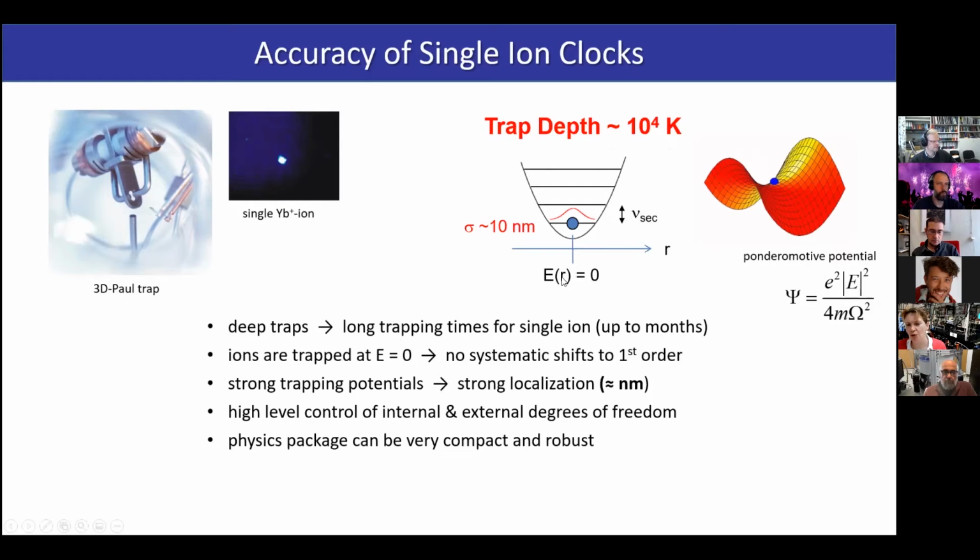The ions are always trapped at E = 0, so that at first order gives us no systematic shifts. Thanks to this very strong and stiff trapping potential, we have a very strong localization of just a few nanometers. So that means we can map out every magnetic field, electric stray field, and everything with a very high precision, so that we really know what environment our atom experiences.